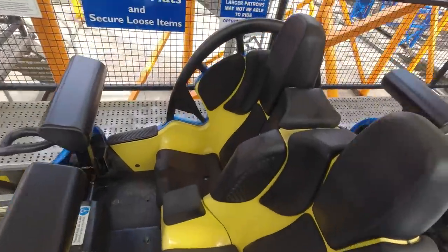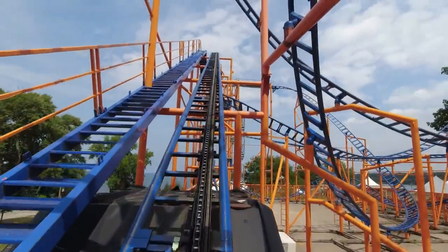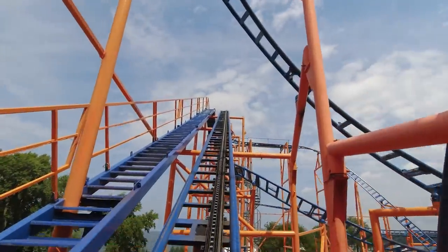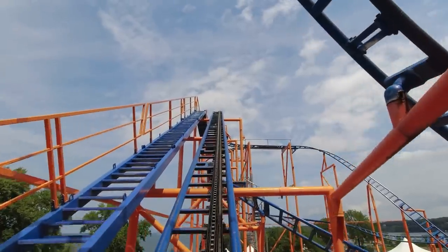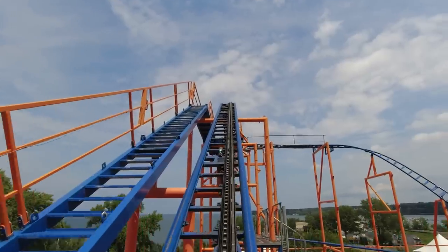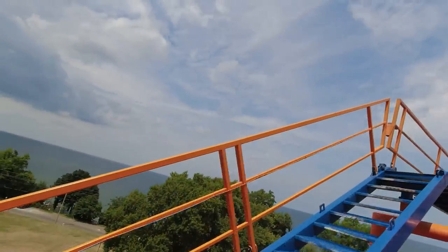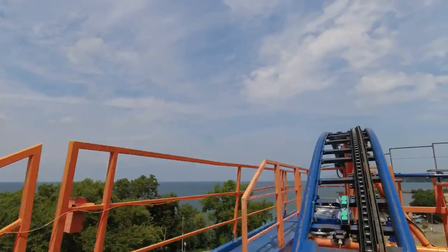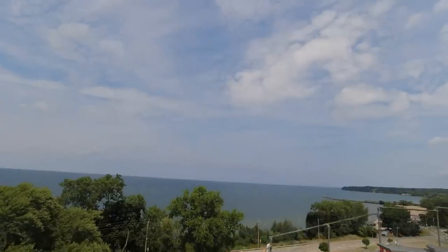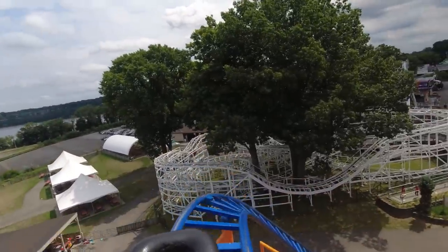My chariot awaits. All right, and here goes nothing. Up. Oh my gosh, this thing looks insane. Oh my gosh, you've got a pretty view of the bay though, up here. Oh yeah, that's a beautiful view of the bay. Oh my gosh, oh my gosh.